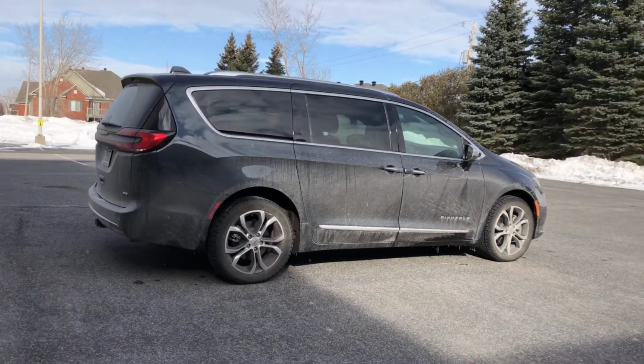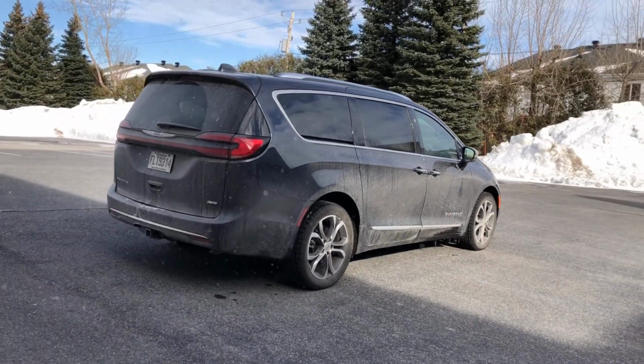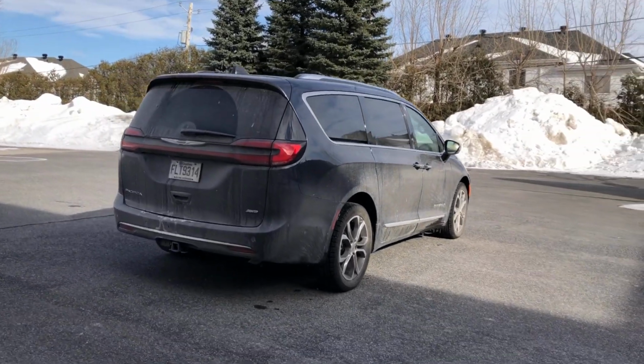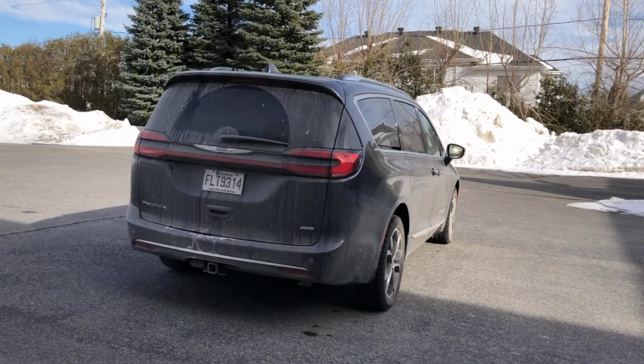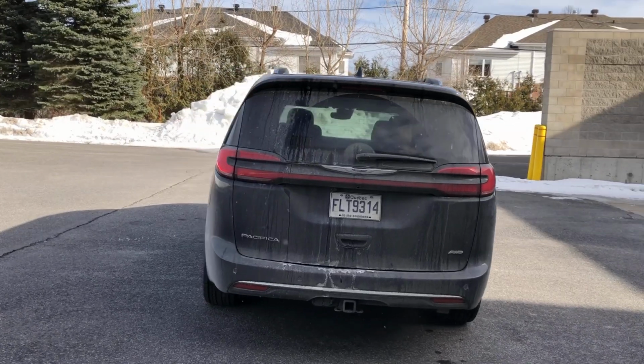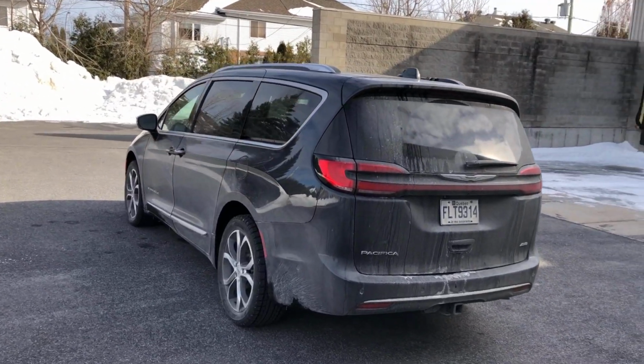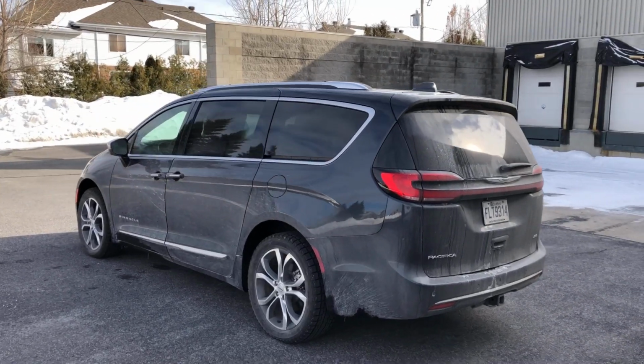Now, I want to say before I speak about styling, the Touring L, in my opinion, is the best bargain. It's the first one where you get the power doors, all three of them, with the heated steering wheel and all that stuff, and it's about $52,000 with all-wheel drive. Well worth it.